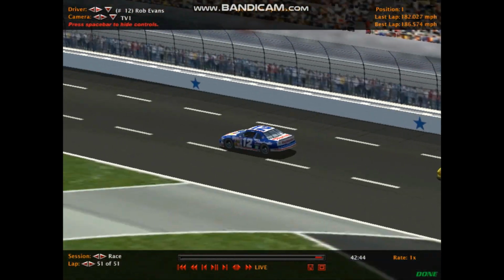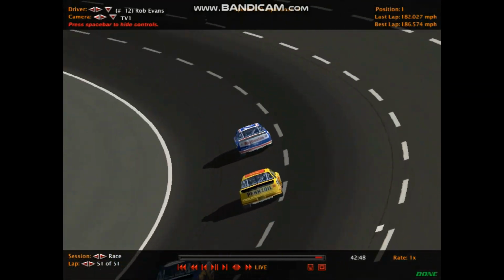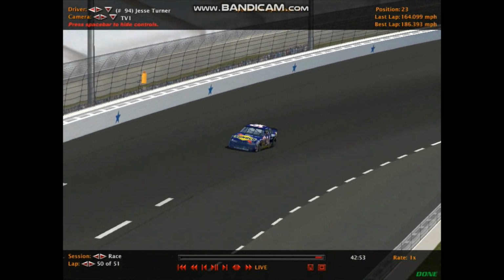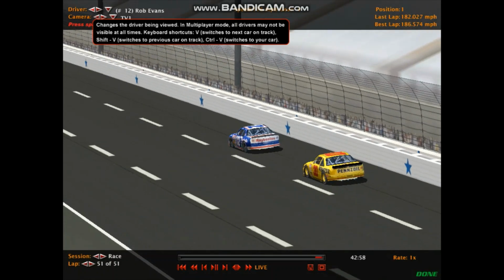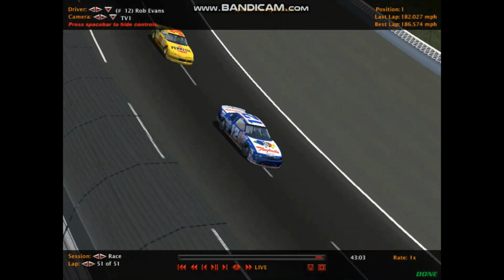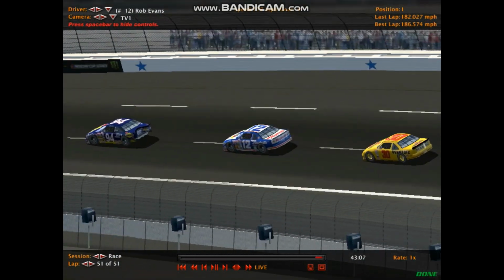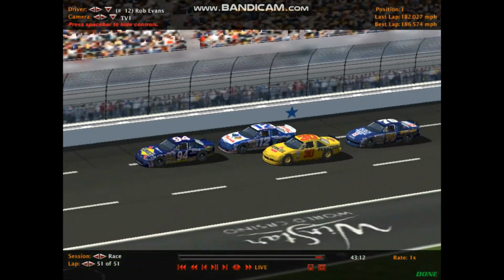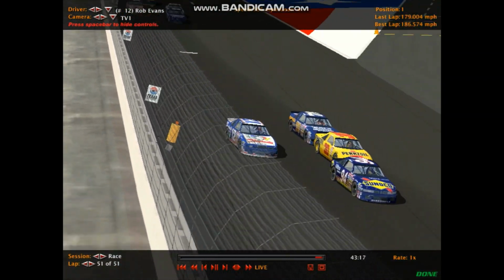White flag is out for Rob Evans. He has 1 lap remaining. Can Wade Brummer come up to him again? He's going to have to get by that 30 car as quick as he can, but Jesse Turner is up ahead in that 94 car. Last thing he wants to do is get tangled up with a lap car at the last second and lose this race. Off the 4 turn they come here. Evans dives low. Here comes Brummer. Short. Rob Evans wins here at Texas.